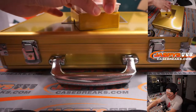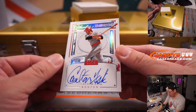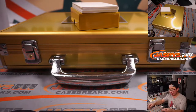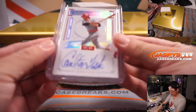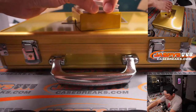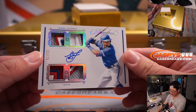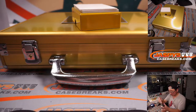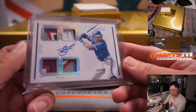All right, 3 more to go, and then the encased cards. We have Carlton Fisk, 10 out of 15. Honored Ink. Autograph, 10 out of 15. This is Red Sox edition. And this is going to Diego with Boston. Next up is 11 out of 25. Quad relic and autograph, Leody Taveras. Nice quad relic. Rangers, Steve Birch.